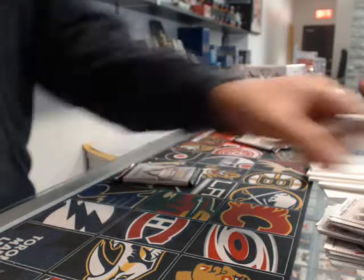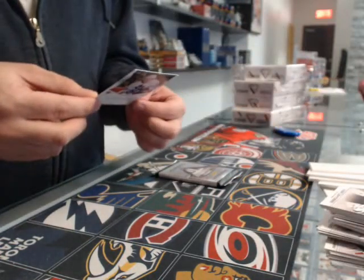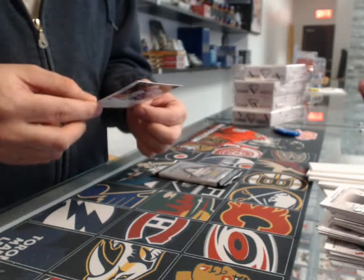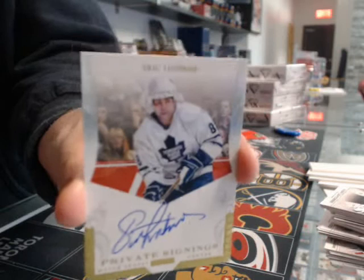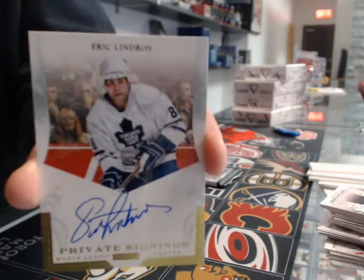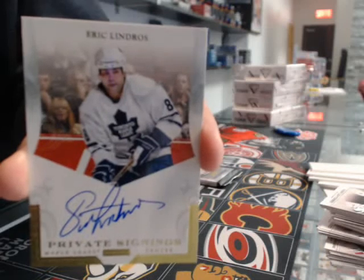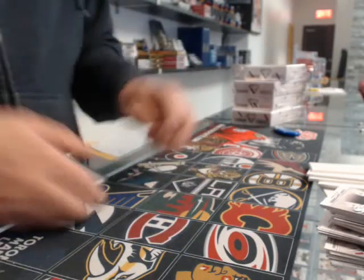Big hit. These were super short prints. Private signing for the Toronto Maple Leafs, Eric Lindros. This is a really nice hit for Toronto. This one was really rare.